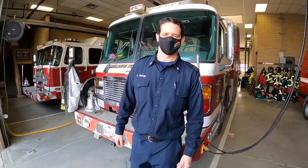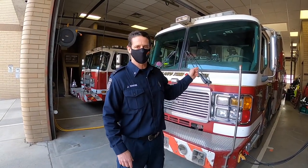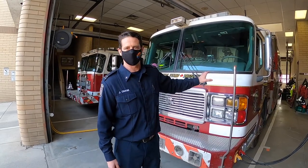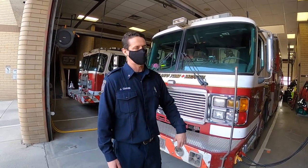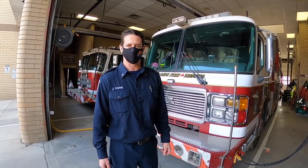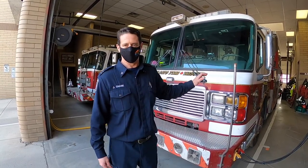Okay, we're back. So rescue one. This is the only truck that we have in Kamloops that is a rescue truck. This truck goes all over the place in the city to all the accidents, and it also goes outside the city on the highways to a certain distance outside of town for highway rescues. So we spend a lot of time on the Coquihalla, up Highway 5, the places where all the big highway accidents are.